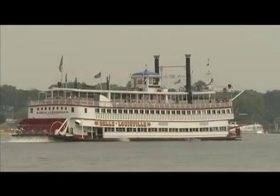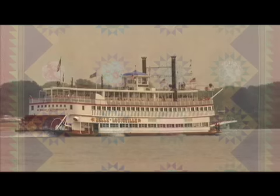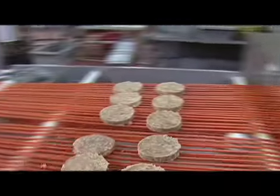Now normally we travel the backroads of Kentucky. Today we're venturing onto the waterways aboard the historic Belle of Louisville. Then we're hitting the road to the western part of the state to visit the Museum of the American Quilter's Society. And we'll visit a family-run business that's just plain good. We'll have all these fascinating stories and more as you travel with us today on Kentucky Farm Bureau's Bluegrass and Backroads.